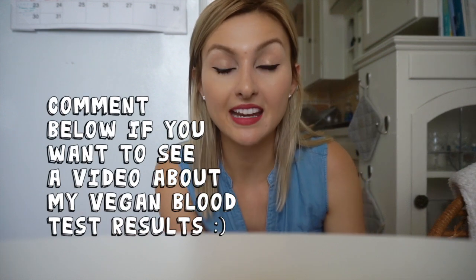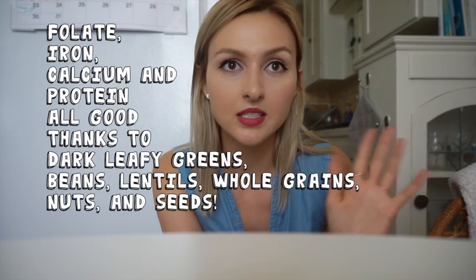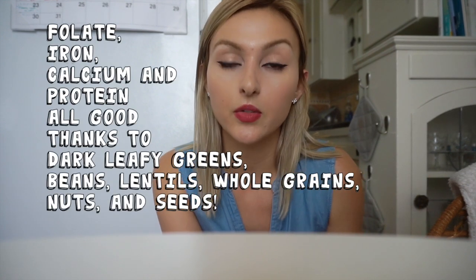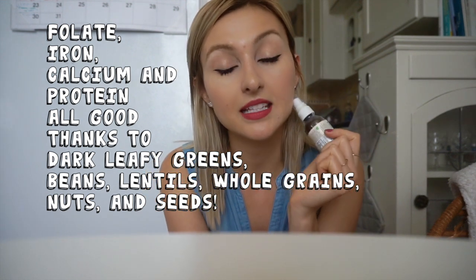I got a blood test recently, and I'm gonna do a whole video about it, and my blood test, ever since going vegan, was really good. Certain things were so high that she thought I was supplementing. She thought I was taking extra folate because my folate was really high, and my iron and my calcium and everything was perfect. So the only thing she recommended I take was this vitamin D3, and that's because I literally never go outside. I usually work filming videos and editing videos all day long, and then I work at night, so it's very rare that I get enough sun.